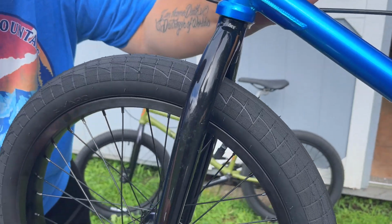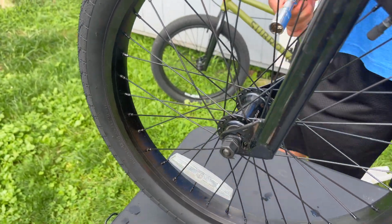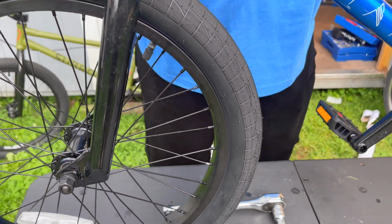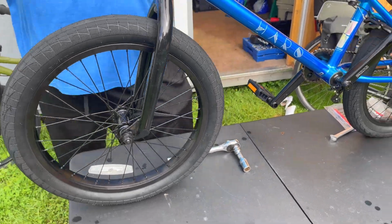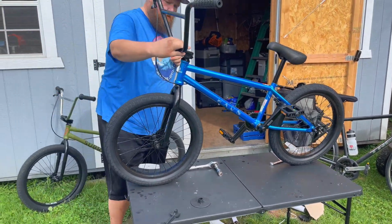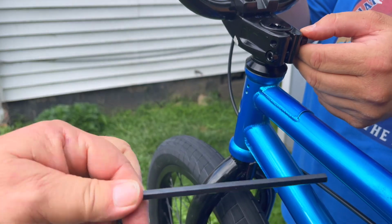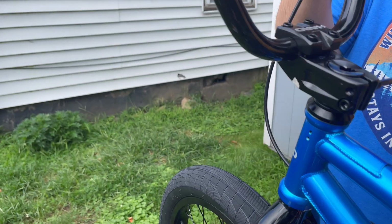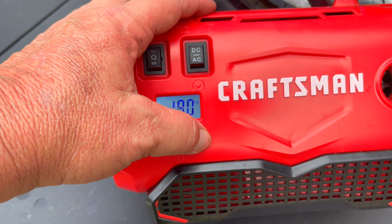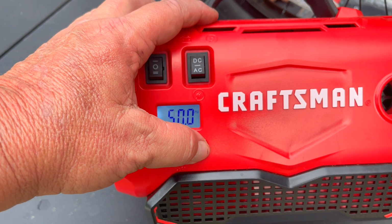All right. It's almost. All right. So, handlebars straight with. No, that's off. For 60, you say? Yeah. 60 pounds? All right. Let's try it. It only had 3 pounds in it.